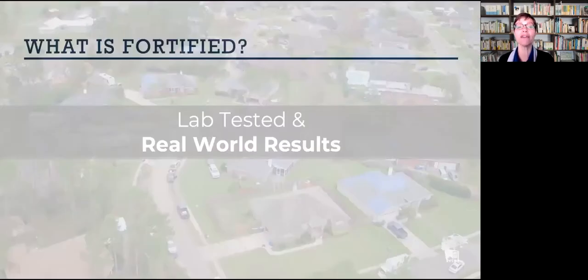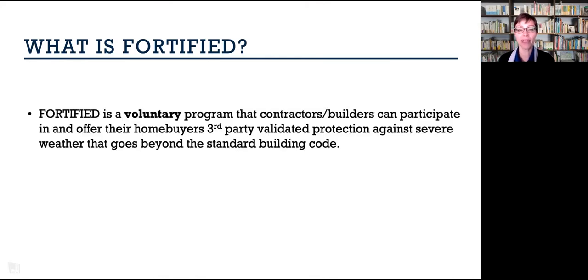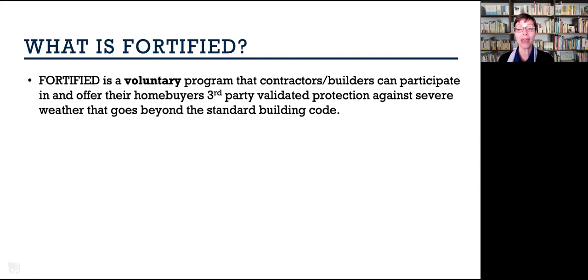So what is a fortified building standard? What is the program itself? It's a couple of things. As Paul mentioned, it is a third-party validated program. In a lot of cases, builders are building the same way. There are exceptions to that, especially along the coast where they've really increased. There are a couple extra things they might need to do, but the part that is different is there is an independent third party, IBHS, that verifies that all of this was done to the house.